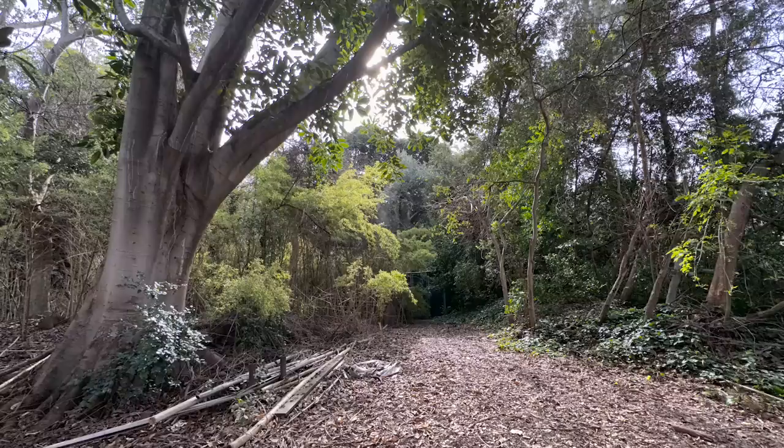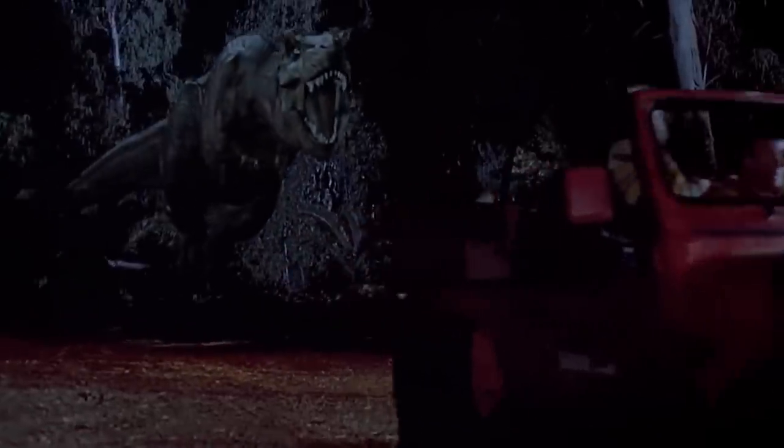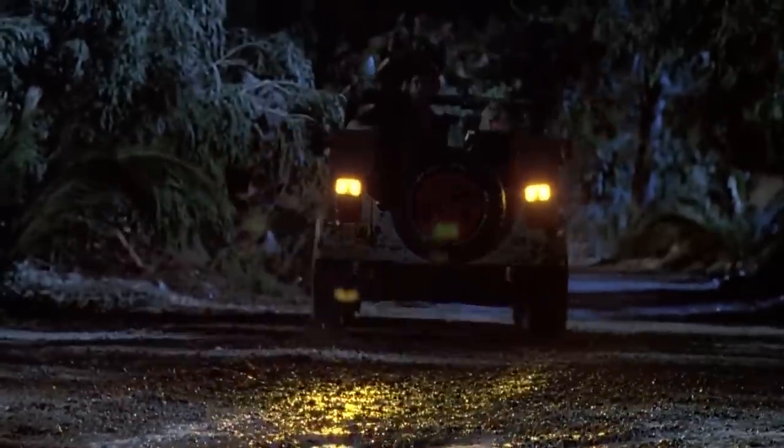We went into the jungle, which has been used for movies and shows like True Blood, but I was most excited to find out this is where they shot the iconic T-Rex chase scene in Jurassic Park. Yes, Jurassic Park is a Universal movie, we're at Warner Brothers, but turns out all the studios share with each other, and I think that's nice.